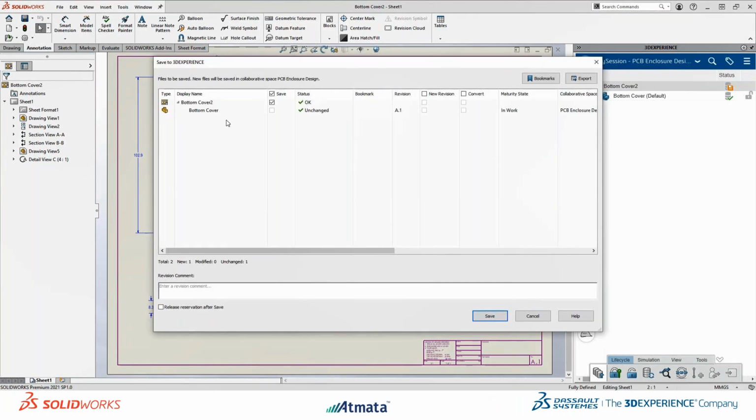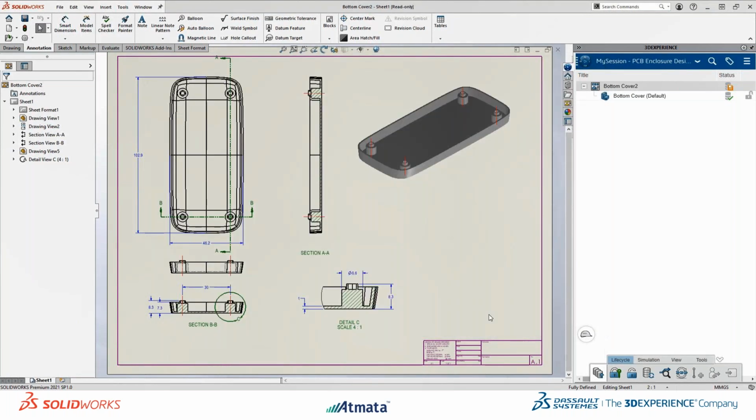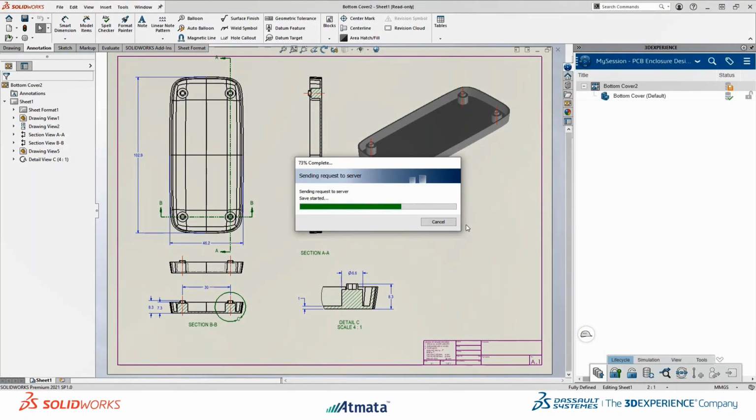So you can see here the revision. It takes care of the revision. It takes care of the collaborative space. If I want, I can add a comment for the revision. And this PCB enclosure is my collaborative space, and click save. And my files have been saved to the cloud.